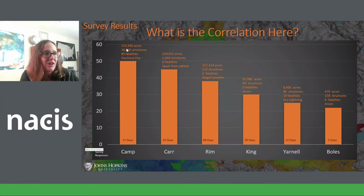You can see here on the bar charts that some had large acreages, but some also had small acreages. Well, then you ask the question, is it the duration of time that the fire burned? We can see that one fire, the Rim Fire near Yosemite, was 88 days of burning versus the Bowles Fire, which was 5 days. So really it wasn't the duration of time. So what is the factor that's drawing folks to at least these top six progression maps?